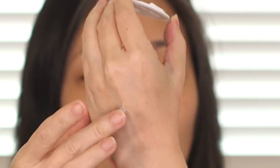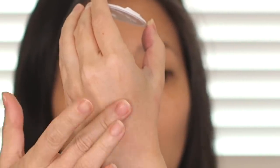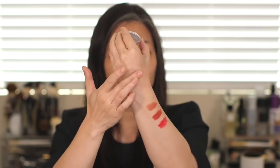There is. I wish you could reach through your monitor and feel this, but it is really nice. The scent is very, very subtle. So again, I'm just reading off of the Sisley site.